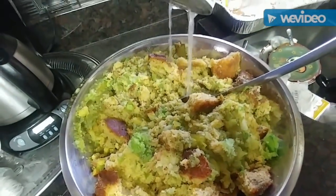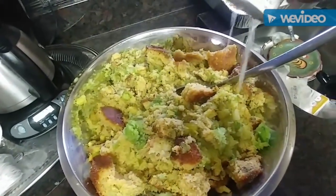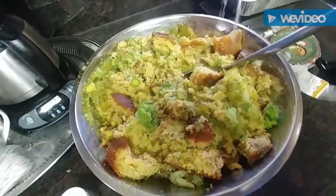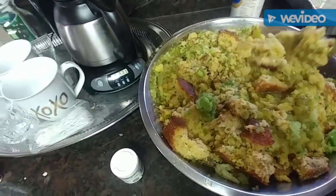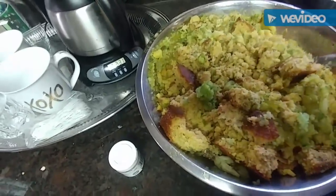That should probably do it. And plus I'm going to put a couple eggs in there. I'm going to go ahead and mix it up, and I'll come back and let you see what your stuffing mix should look like.